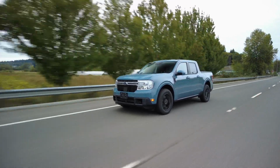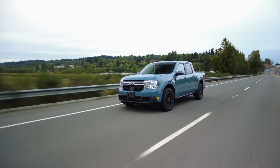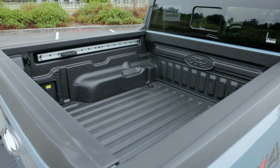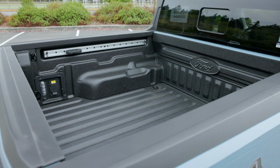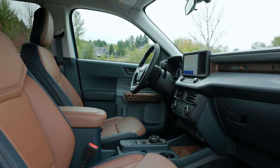The 2022 Ford Maverick wraps a lot of big truck ideas into a fun-size pickup package. It's not a replacement for the Ranger or the F-150, but instead the Maverick appeals to buyers that want the flexibility of a truck without giving up the economy and comfort of a crossover.